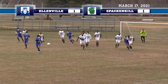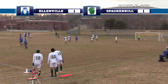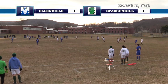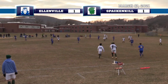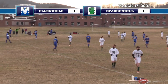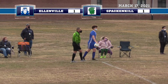And they blasted at the wall in the end. Gonzalez took his own free kick that he won. Urquhart with a nice cutback. Ellenville, can they keep it on the far side? They can. Now Biswas has it. Good intervention there to break up the Ellenville attack. Now Baxter's coming in, I think, for Paulie. And 18, 15, and 10 coming in for Spackenkill. 21, 19, and 25 all make way. Coach tells them to stay warm because they might go right back in.